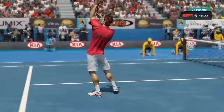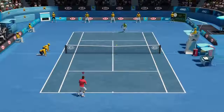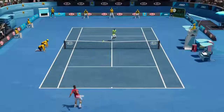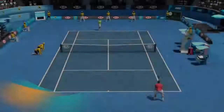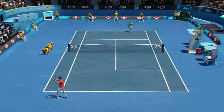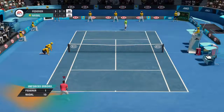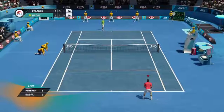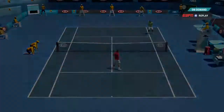An awesome cross-court forehand winner there. Cutting that angle off beautifully there. It takes a lot of touch to hit a shot like that. Oh no, bad error. Oh, he was in the wrong position for that return. Oh, you loved one of those. Return winner.